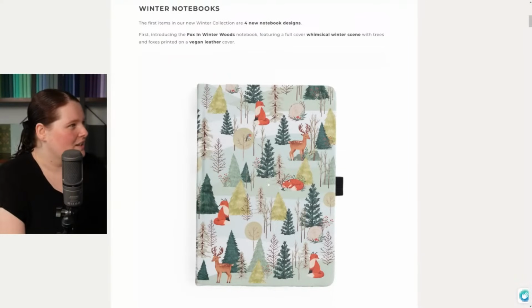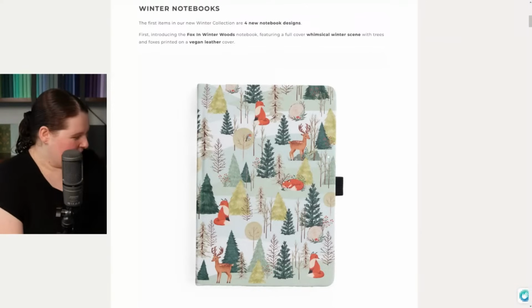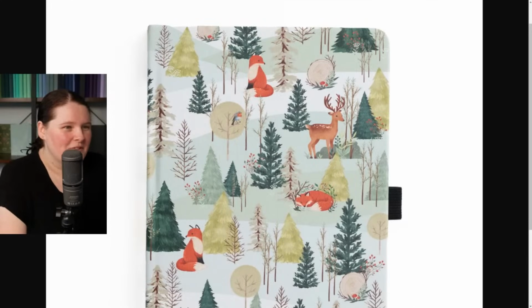We'll open this one in another tab if I can remember what I'm doing here. Open image in a new tab. I did just wake up, I apologize. So let's see. We have little foxy designs. We've got little deer, different trees, which is quite cute.